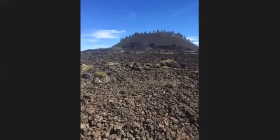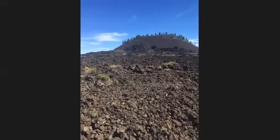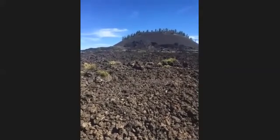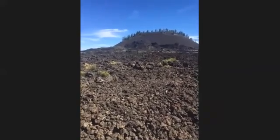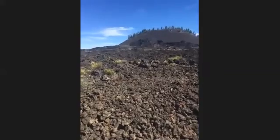So for right now, while the visitor center is closed, if you're parking in the most eastern overflow parking, you can utilize both. You can connect two of the trails for a little bit over, I would say, between 1.5 to 2 miles of an out and back up into the lava fields and back to the parking area.